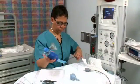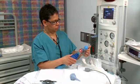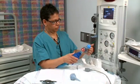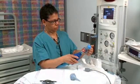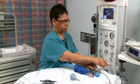Can you ventilate the newborn? Check your positive pressure ventilation device to make sure it's functioning correctly. The self-inflating bag is tested by sealing it against the palm of your hand. Does the bag deliver a breath? And does the pop-off valve work? Do you have a term and preterm size mask?